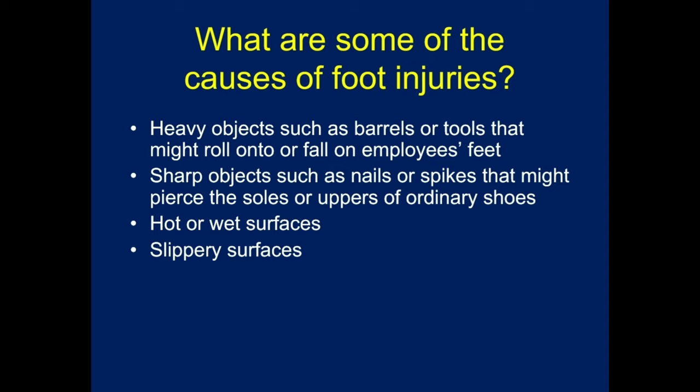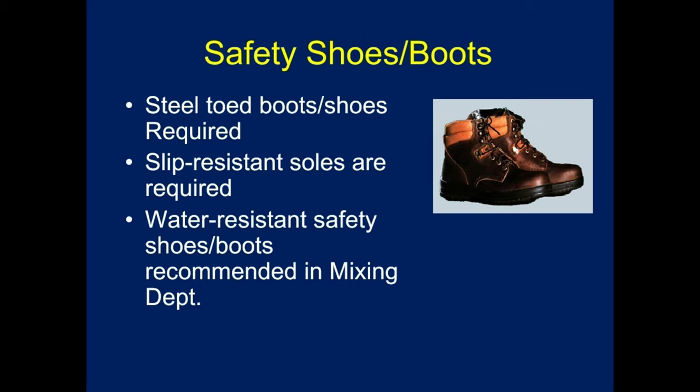What are some of the causes of foot injuries? Heavy objects such as barrels or tools that might roll onto or fall on an employee's feet. Sharp objects such as nails or spikes that might pierce the soles or uppers of ordinary shoes. Hot or wet surfaces, slippery surfaces.